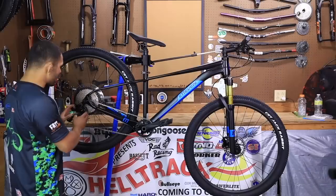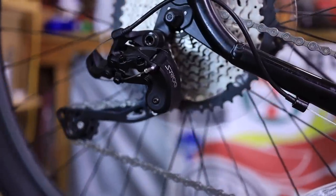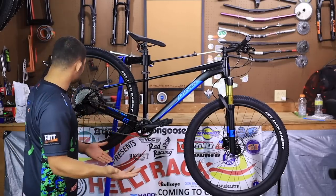Now, the rear derailleur doesn't have anything special about it. There's no chain stabilizer, there's no clutch, but it does have a removable derailleur hanger. I know that's a big hang-up for some of you guys whenever it doesn't have that, but this one does. So if you happen to bend it or break it, most likely you can get yourself a new one, okay?